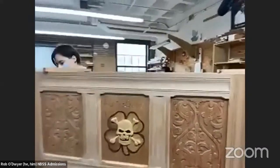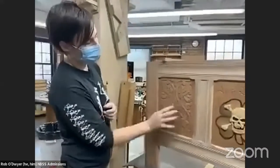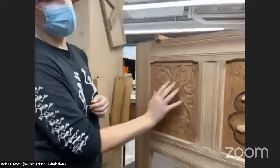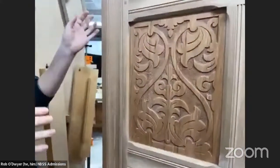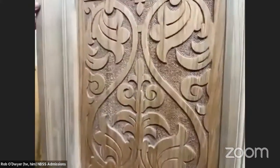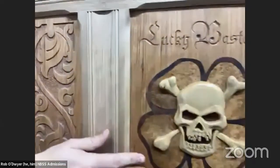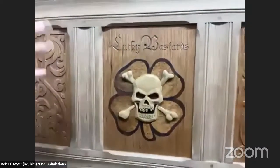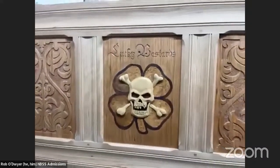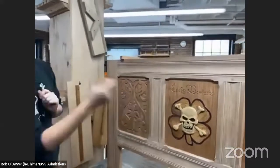And on the front here, these carvings are the traditional strap carvings, and it would usually be all 3 panels. And it would usually be done in oak. I did it in cherry. And then in the center, instead of the traditional carving, I did this little skull and crossbones on the clover because that's my brother's unit insignia, and they are the Lucky Bastards.